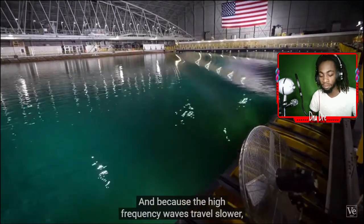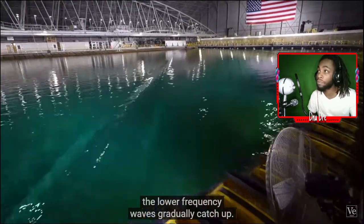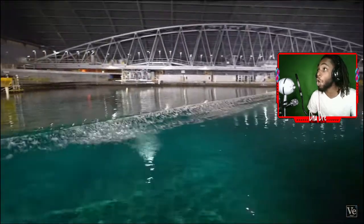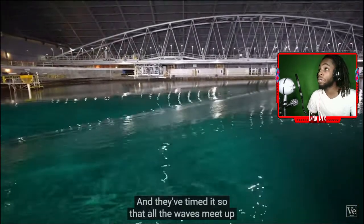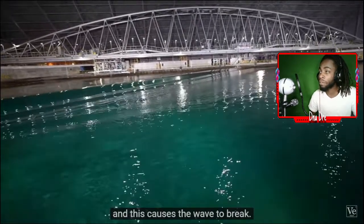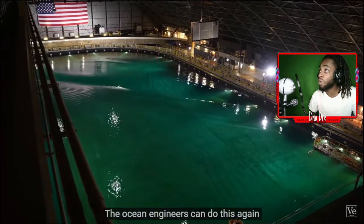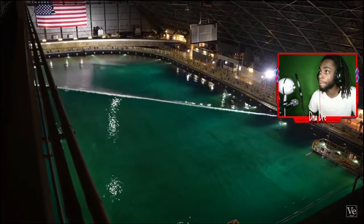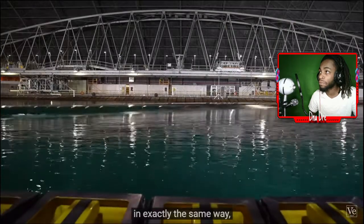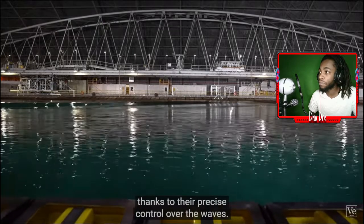Because the high frequency waves travel slower, the lower frequency waves gradually catch up. And they've timed it so that all the waves meet up at exactly the same time and place in the pool, and this causes the wave to break. Ocean engineers can do this again and again in exactly the same way, thanks to precise control over the waves.